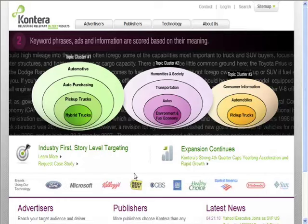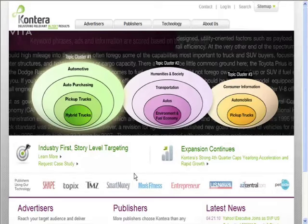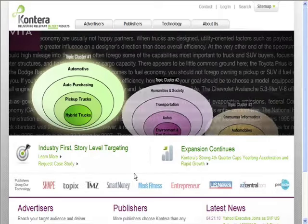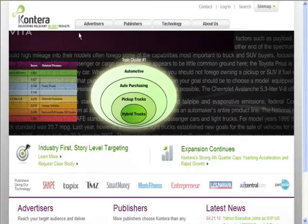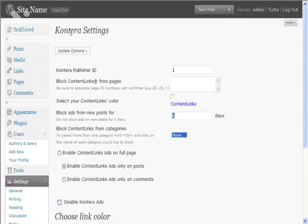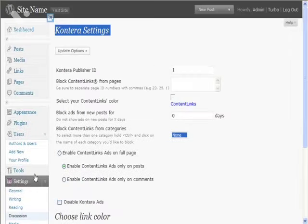So this is beneficial to you, because if you find that your AdSense aren't converting, try putting in some Kontera ads. Take your AdSense out, put Kontera in, and see how that works. It's slightly more subtle, and because they're in text, you can often get quite a good click-through rate. So the plugin name again is Kontera. If we go down here, it's called Kontera. Install it and use it as well.